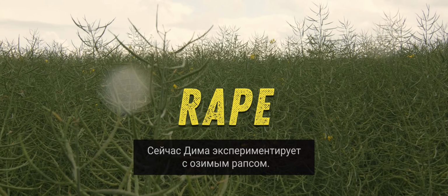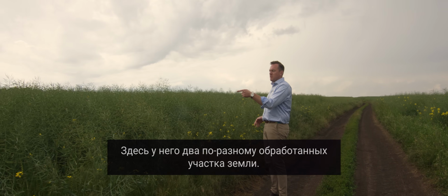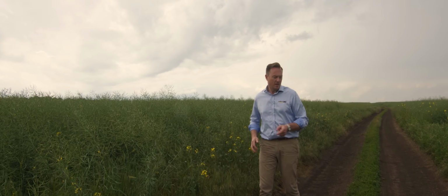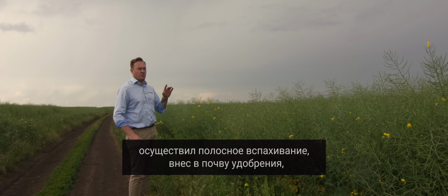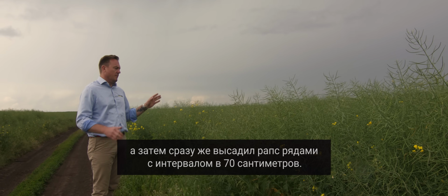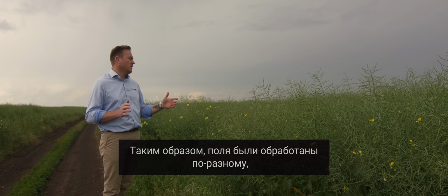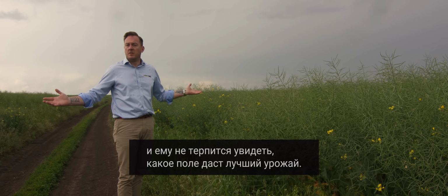Dima's been doing some experiments with his winter rape. We've got 2 different trial plots here. This one was direct drilled using a Kuhn S Pro. And this field here used the Kuhn Gladiator, strip tilled, putting fertilizer down, and then straight afterwards it was drilled. But the spacing between the plants was 70 centimeters, so quite a big difference in establishment methods. He's looking forward to seeing which one yields the best.